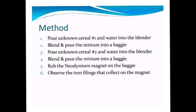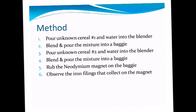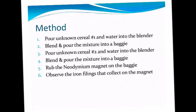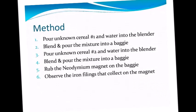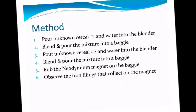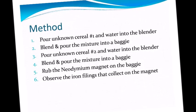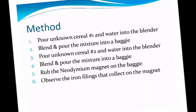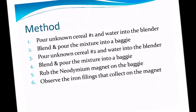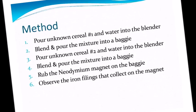This is what I did in the experiment. I poured unknown cereal number 1 and water into the blender. I blended and poured the mixture into the baggie. I poured unknown cereal number 2 and water into the blender. I blended and poured the mixture into a baggie. I rubbed the neodymium magnet on the baggie, and I observed the iron filings that collected on the magnet.